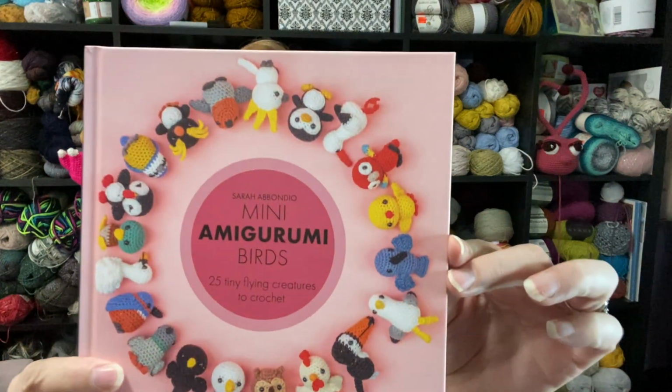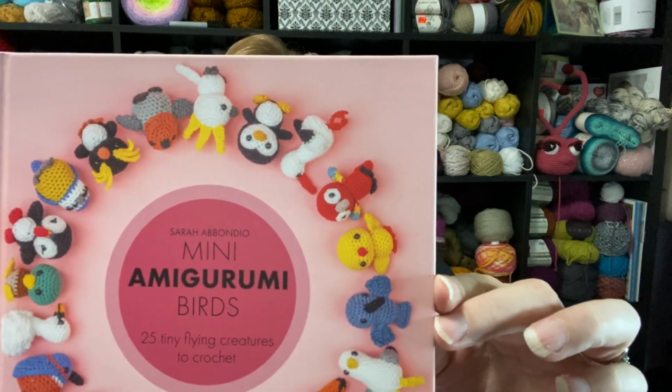Every day it seems, right? Every single day. So I got a new book. I know if you're returning, that does not surprise you. I got the bird version. That's right. The Mini Amigurumi Birds by Sarah Abadino. So we're going to go over this and I'm going to tell you what I like about this book and why I added this to my collection.